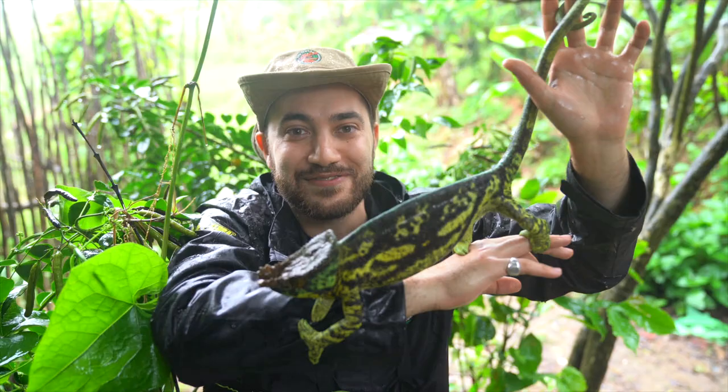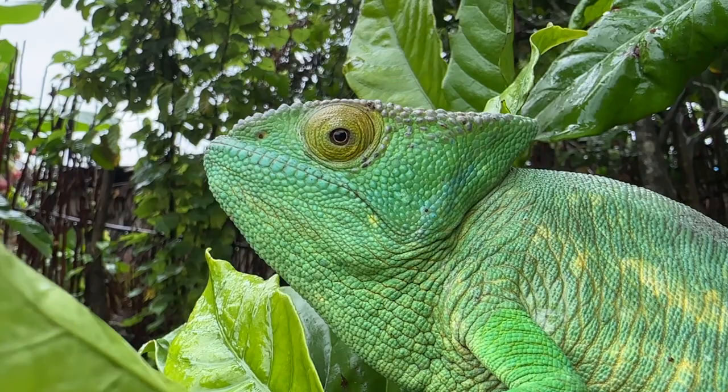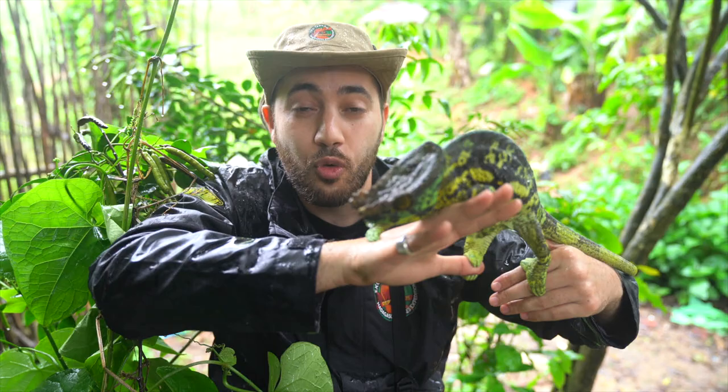These are impressive animals, evolved for living high up in the tree canopies. And I've been told that our guides actually found a female. So once again, we're going to be fortunate enough to see both male and female representation of this species. What an honor to be here in Madagascar. What an honor to be able to see this beautiful animal.